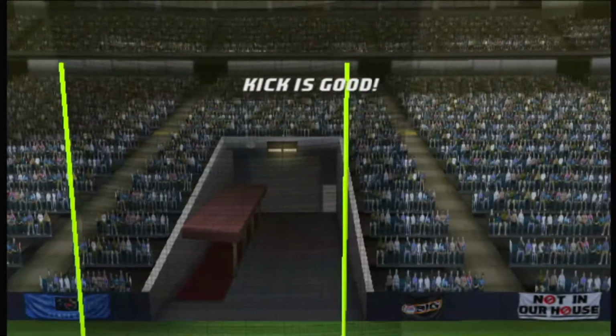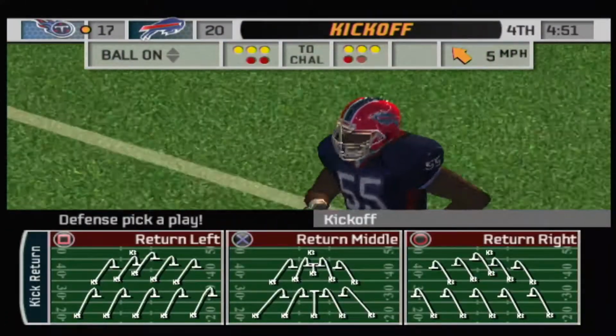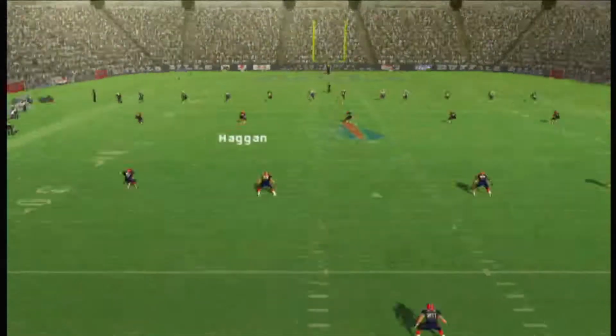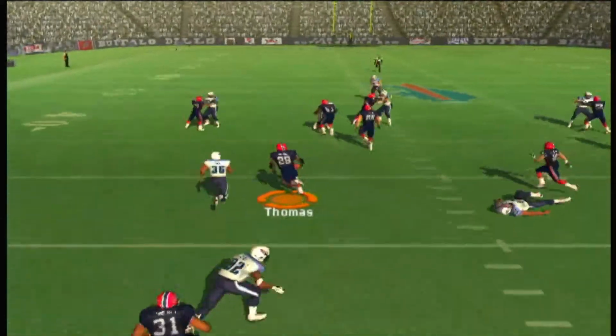The point after is good. The Titans find themselves right back in this one. Now it's up to the defense to hold them. Number two looks like he's just about ready to kick this one off. Good kick, should be returnable. From the 5-yard line. Strong move.